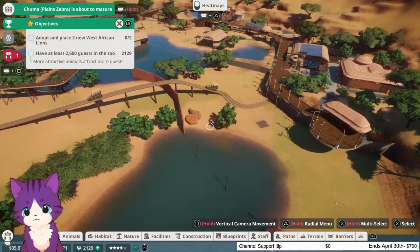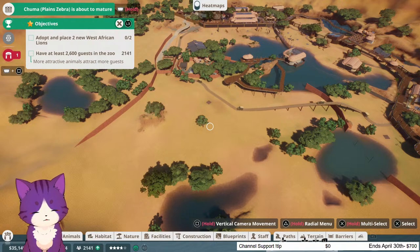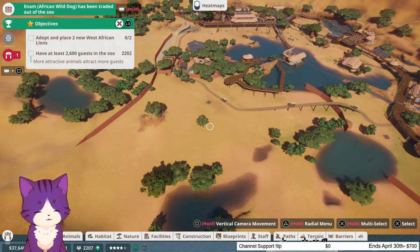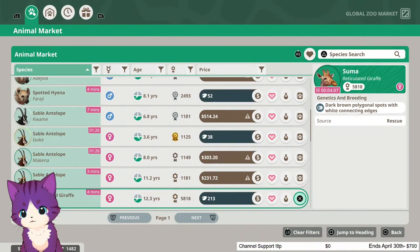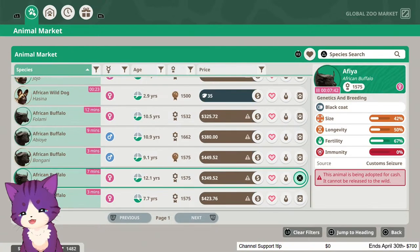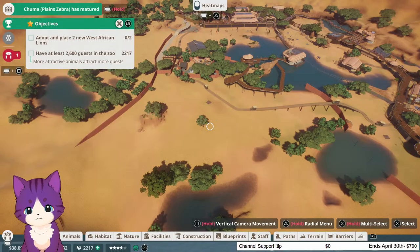Yep, that's done. Adopt and place 2 West African lions. Okay, so I'm just going to fast forward and hit January, so if you look at the bottom right, hopefully the market will refresh then and we can get some more lions. Ah, there's no lions yet. Blimey. We'll have to fast forward a bit more.